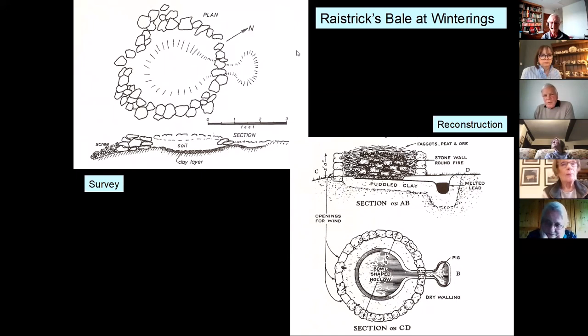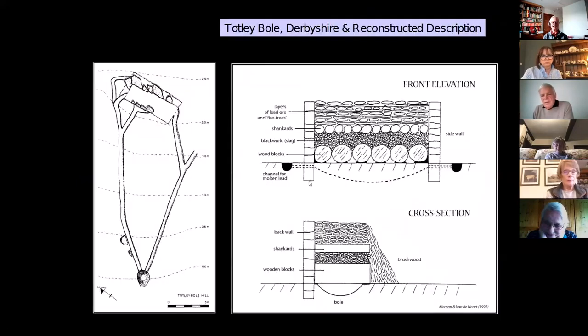It was in a sheltered spot, not an exposed spot, as the perceived knowledge tells us. And what we did find was a piece of lead that weighed 2 kilograms, right in the middle of nowhere there.